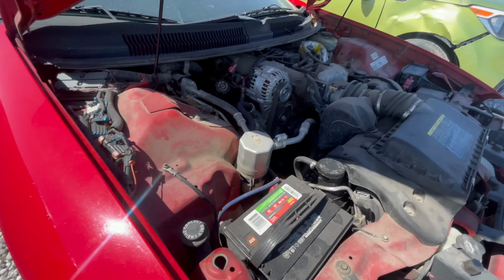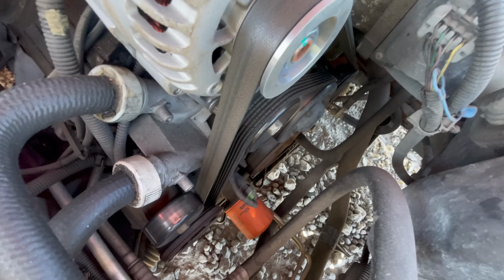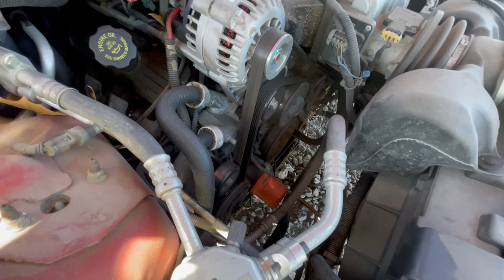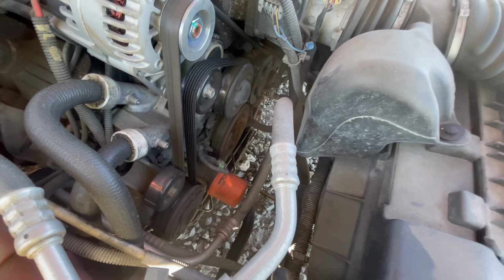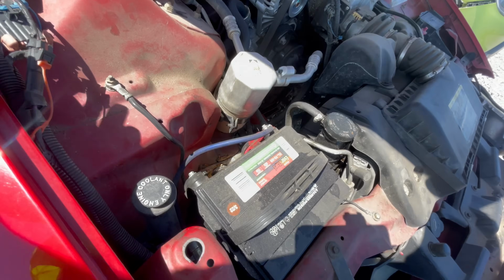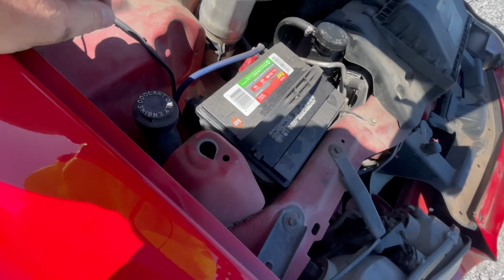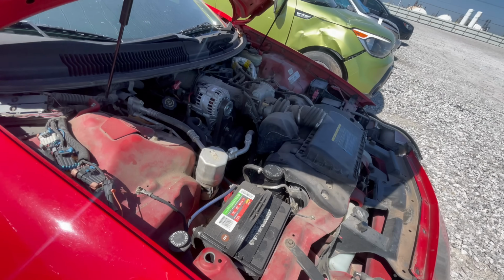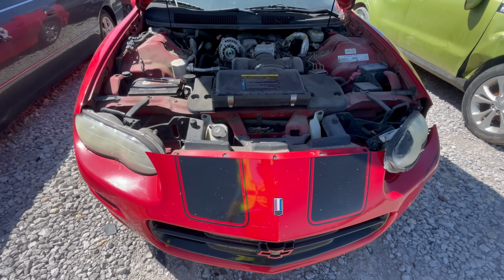Absolutely. 3 of 22 on your battery. You do need a new belt. That is cracked up beyond belief. We have some leakage right here. We can get rid of that. Leave the car a little better than when we found it. Here we go. Look at that. This really gives. Coolant. Okay, typical. It is what it is.